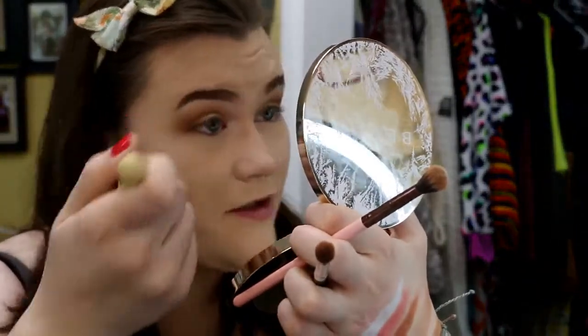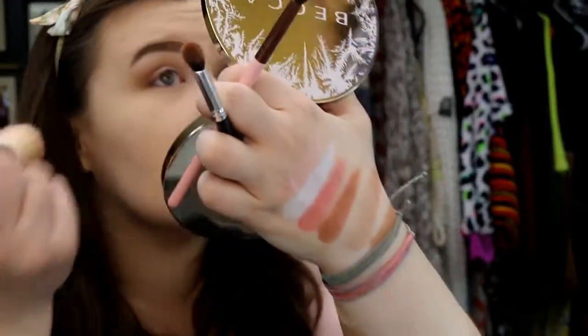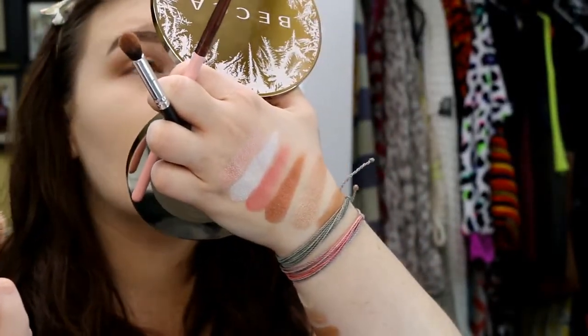Okay, let's go ahead and get rid of this fallout before it totally sits in. But yes, there's definitely a lot. Be super mindful of it because, whoa. But you guys, I can't say that they look bad. They are super, super beautiful, blendable, easy to use shadows.